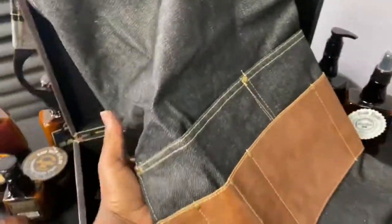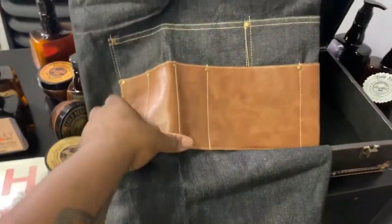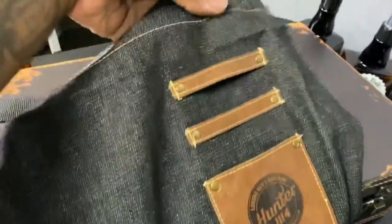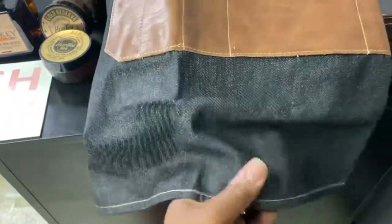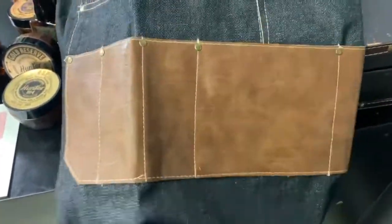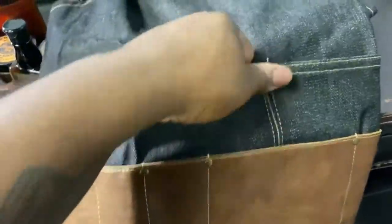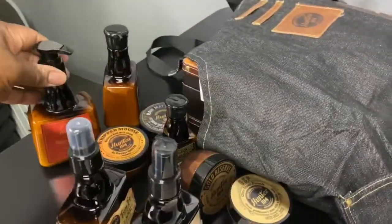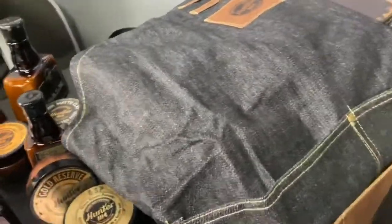I'm trying to get this while I'm holding the camera at the same time. Leather pockets, nice stitching, leather pocket here. I wish y'all could feel the fabric. This is heavy, this is denim. This is blue jeans here. The stitching, this is nice. So I just want to let everybody know about some of the new products they have.